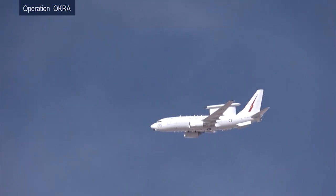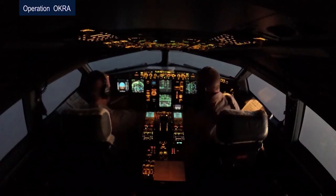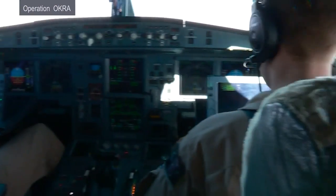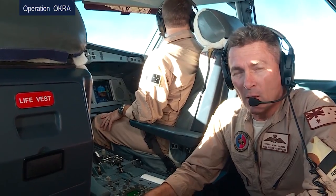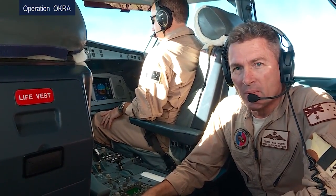Okay, first things first, I thought we'd start with the front end of the aircraft. The KC-30 is based off the Airbus A330 airframe. There's a two-pilot configuration, captain's in the left-hand seat and the co-pilot's in the right-hand seat. Currently we're flying at 30,000 feet, doing 840 kilometres per hour, and it takes us about 2.5 hours to get up to the refueling stations.